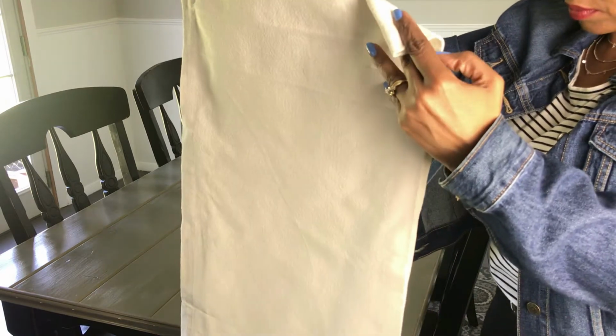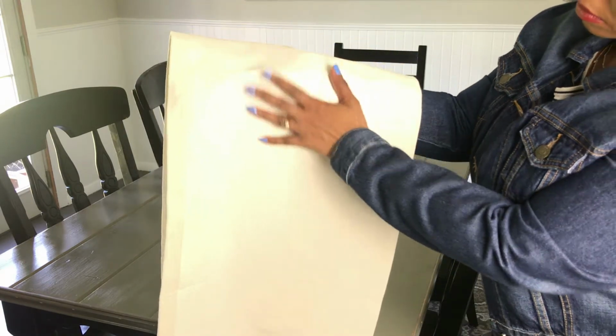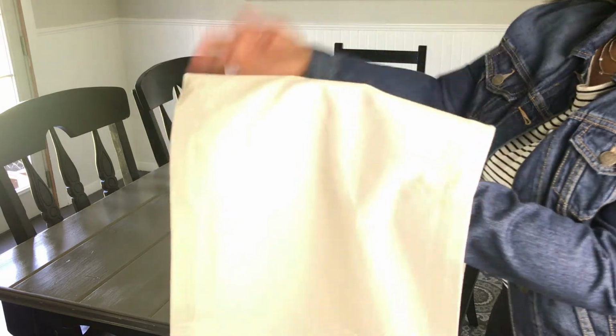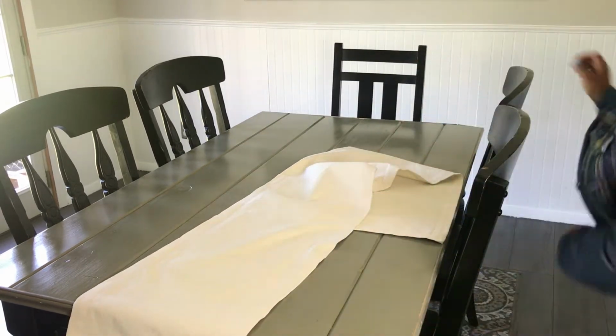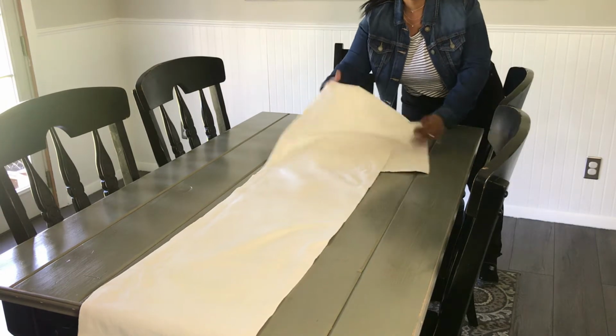You may have guessed that I am styling my table today, and we're starting out with this table runner that was purchased from Marshall's for $9. It's either linen or linen-like. Unfortunately, my camera's not really showing you the texture the way I would like, but I really love this table runner. So we're going to go ahead and lay this down before we get everything else laid out on the table.